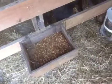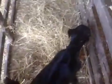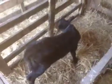This is one of the cows. She had twins yesterday, and this is one of her twins. Both heifer calves. There's a reason why it's in here.